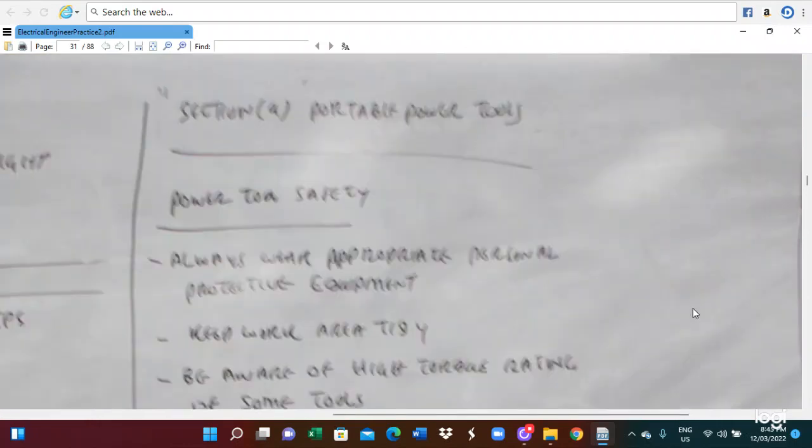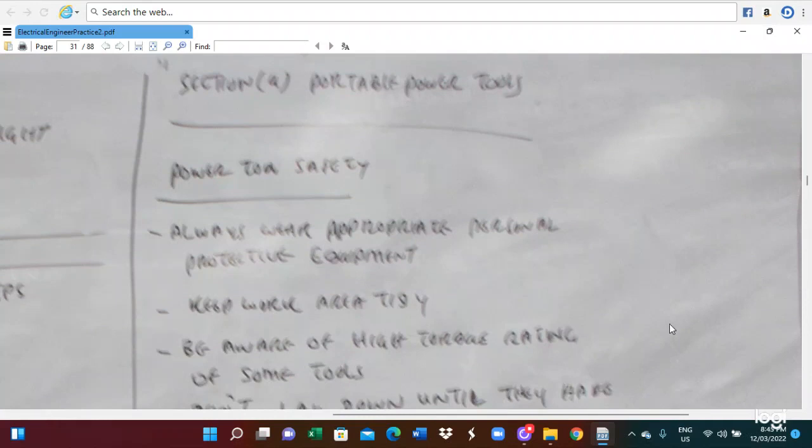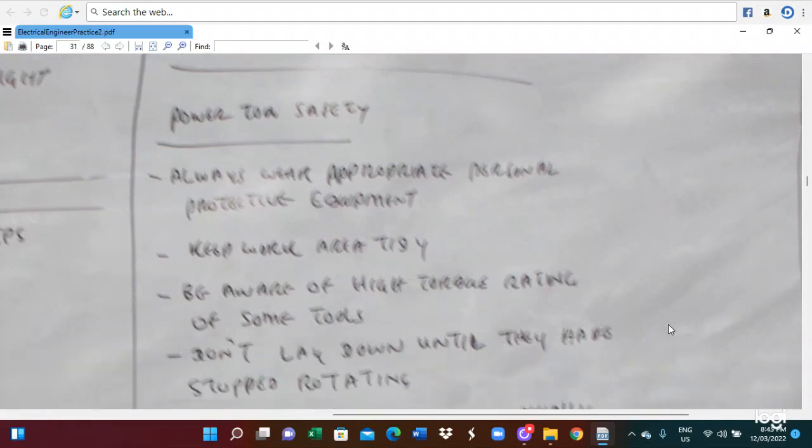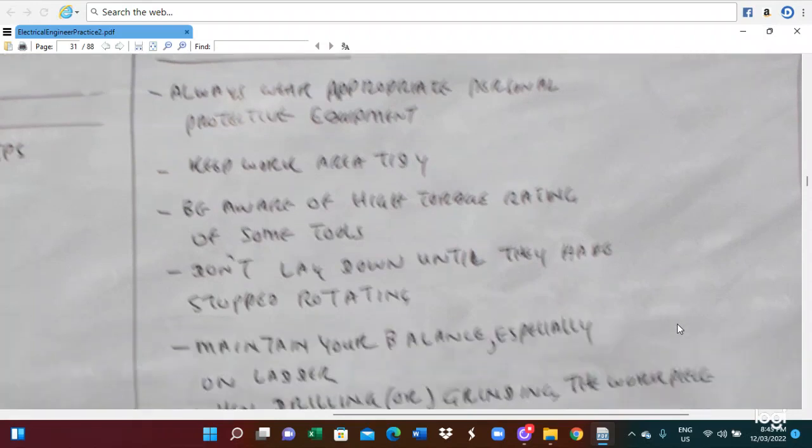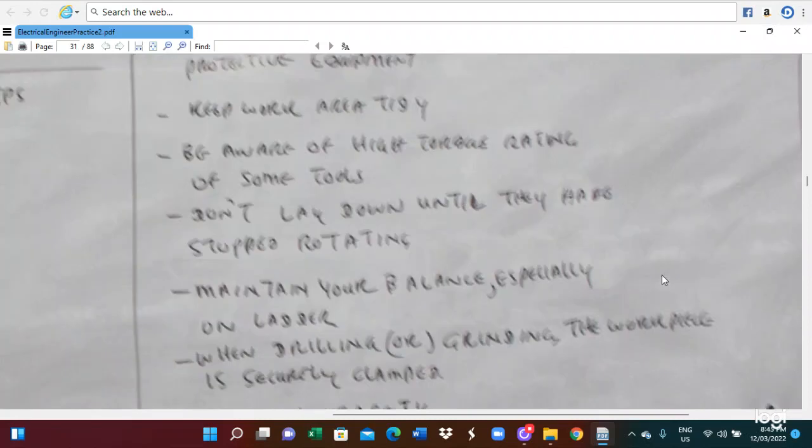Then we also utilize portable power tools. With power tools, safety is an important aspect, because before using any power tool, you need to wear appropriate protective equipment. You also have to keep the work area tidy and be aware of the high torque of rotating tools, especially the saw cutting machine and drilling machine, which run at high rotation. So rotational moment is very important. Be aware of that high rotating torque, and don't lay the tool down until it has stopped rotating.